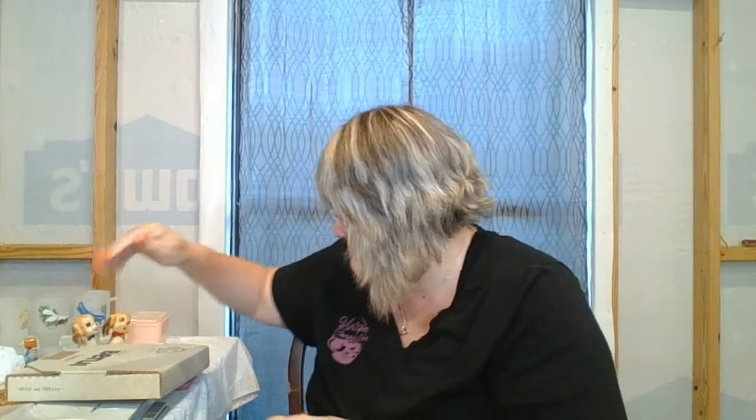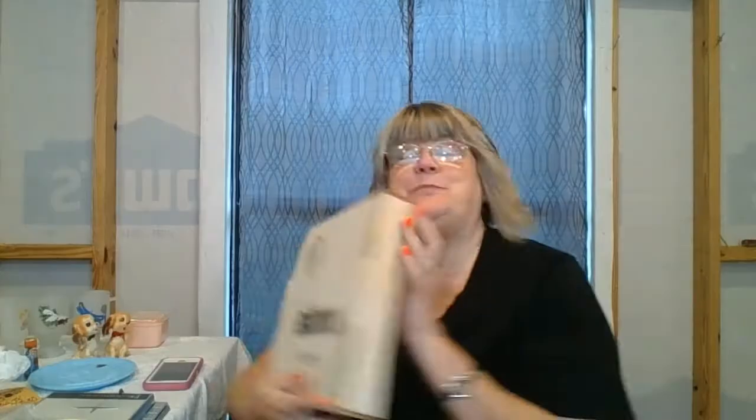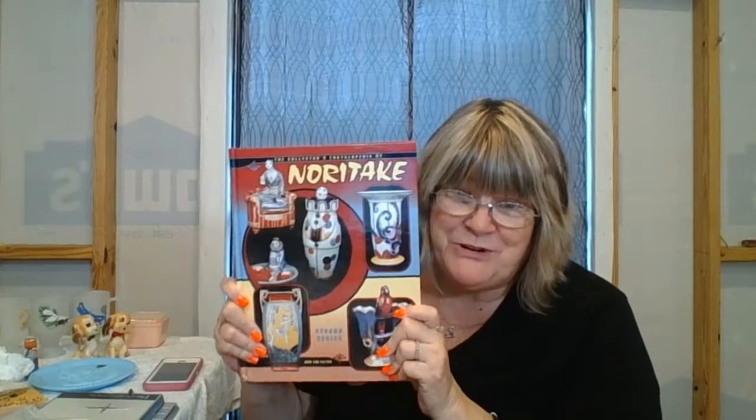The Cabbage Patch Kid little girl. She's cute. The Benji collector plate. The Nora Talkie book. Oh my goodness, the Nora Talkie book. And look, it's felted on the back so it doesn't slide.